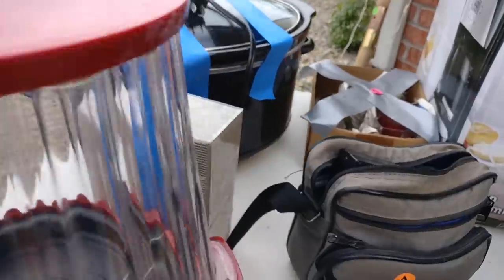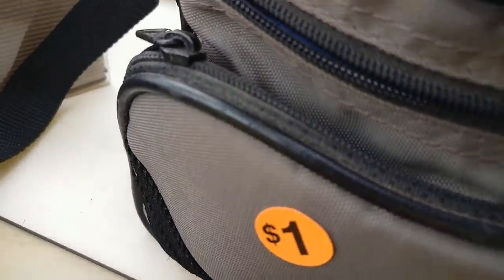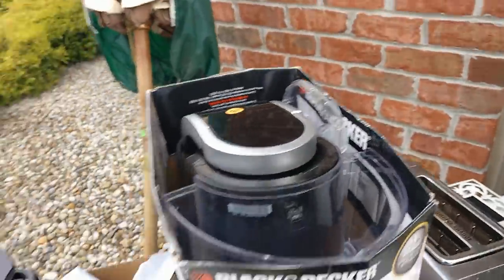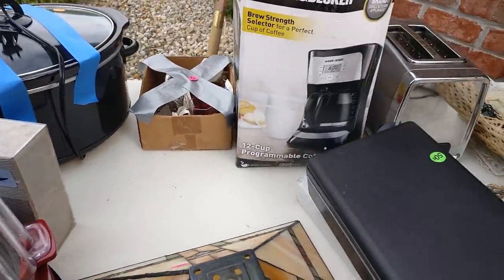See a camera case, that's always a good sign. A dollar. Didn't expect to really see anything in here. But yeah, when I dug inside of it, I saw it was a Canon T70, which is pretty good. Definitely good for a dollar. So I grabbed that. Some Black & Decker appliances.